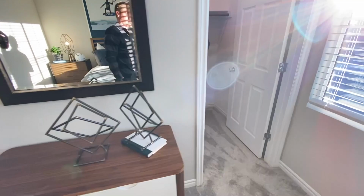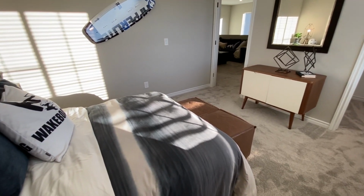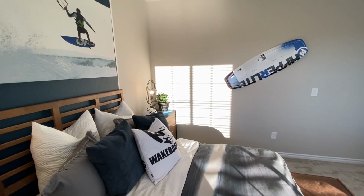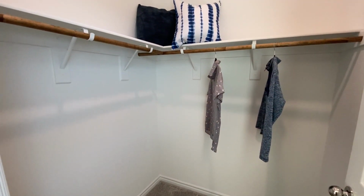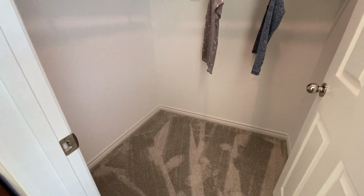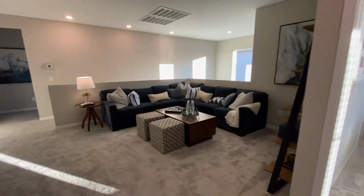Let me just come on over here so you can see how big this room is from this way without all that sun. Cool wakeboarder room, even with the kite surfing. Coming into this closet, it's very similar in size to that last one, maybe just a tiny bit bigger, but again, a very good size closet for a secondary bedroom. Let's head across the way.